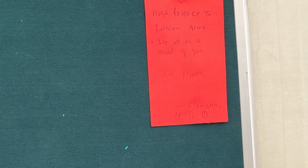Then again in the evening we went to Leh Market, spent some nice time, had some hot chocolate and dinner at our hotel and called it a day.